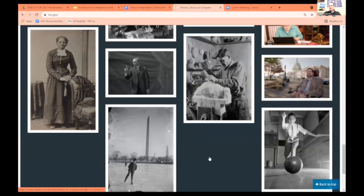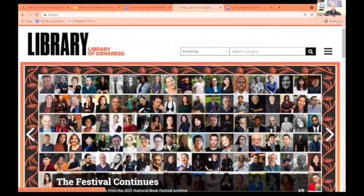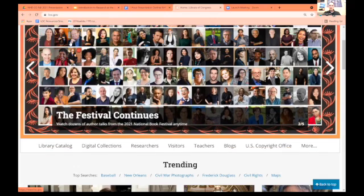From there, I'm going to hop out. I'm going to scroll back up. So we're back just at the top of the loc.gov page. You can always tell by your URL where you're at right here. You can also just click back on this Library of Congress logo. That'll always get you back to this loc.gov main page, because sometimes you get digging in a little far and can't tell where you're at.